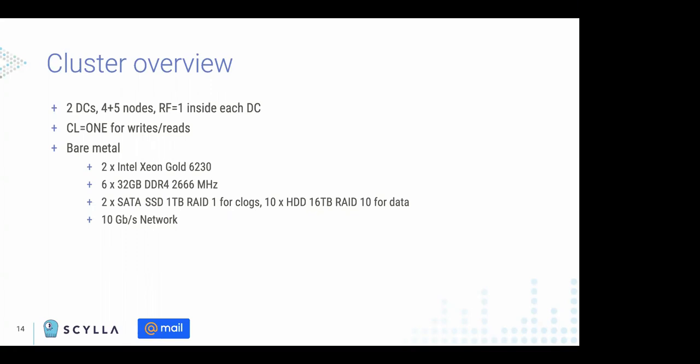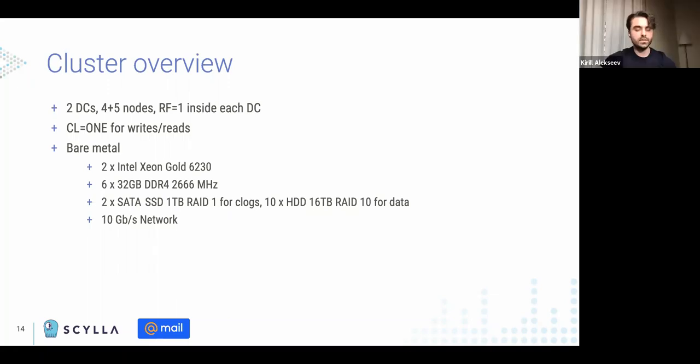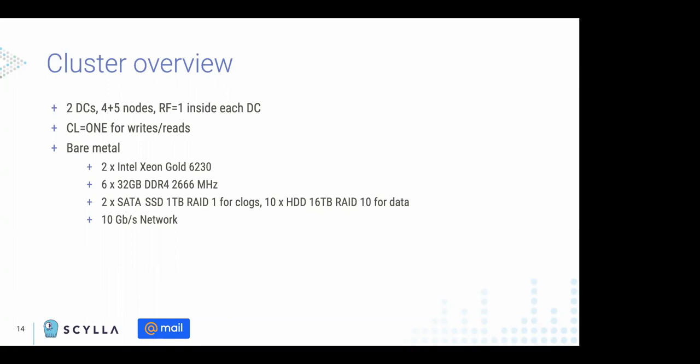Another question, what does your current data footprint look like? Sorry, what does it mean, data footprint? How much data we collect? I think so, yes. Currently storing on hard drives.